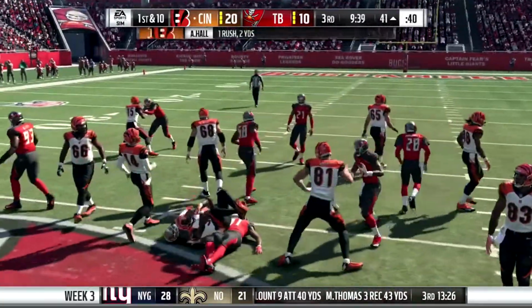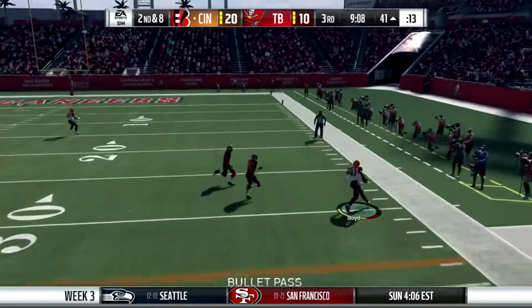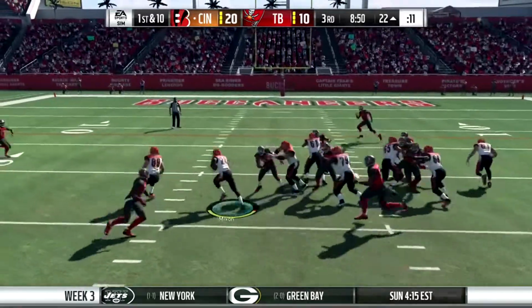Hall getting this carry up the middle, and he will gain 2. Dropping back, looking, blitz is picked up, going the outside. That's going to be caught by Boyd. Boyd down the sideline, taken out of bounds to 22. That's a good gain. Give it to Mixon.